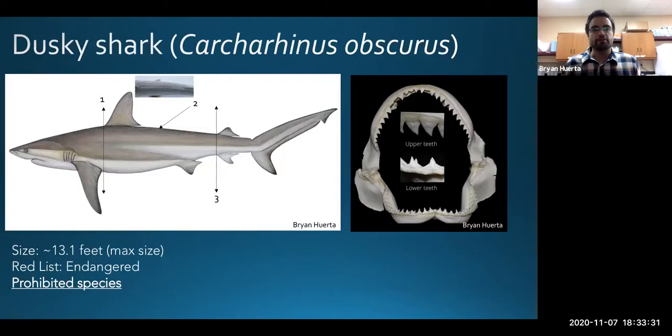Then here we have the dusky shark, Carcharhinus obscurus. The maximum size is 13.1 feet. The Red List status is endangered. These are prohibited species. Again, look at the fin positions. The dorsal fin origin is just right below the pectoral fins. And they have an interdorsal ridge.